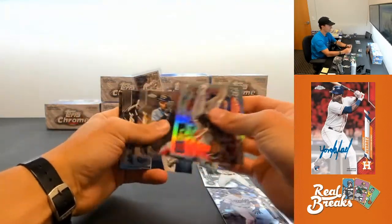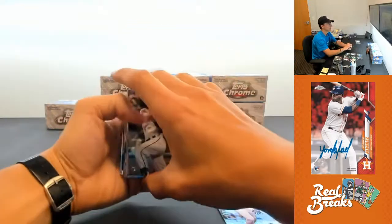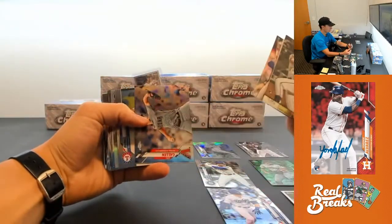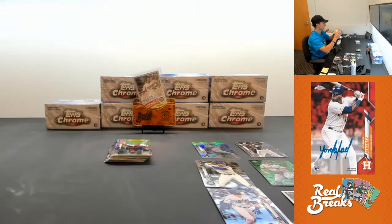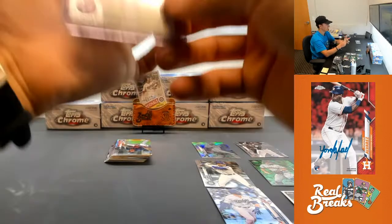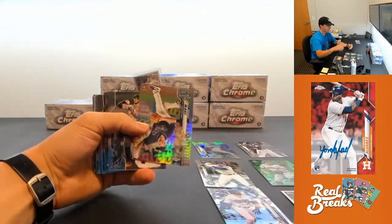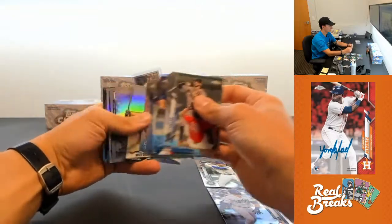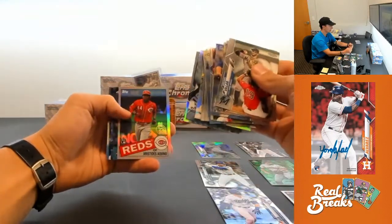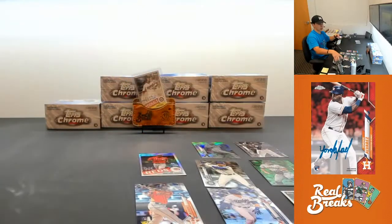Jack Flaherty refractor. Luis Robert base to the White Sox. Zach Gallen, Brock Burke, Texas Rangers, Inc. Rangers are going to Killian Moore. Base auto. Arias refractor, Brendan McKay prism. Ichiro die cut, Matthew Boyd refractor, Aquino 1985, Yordan base, and that wraps up box number one.